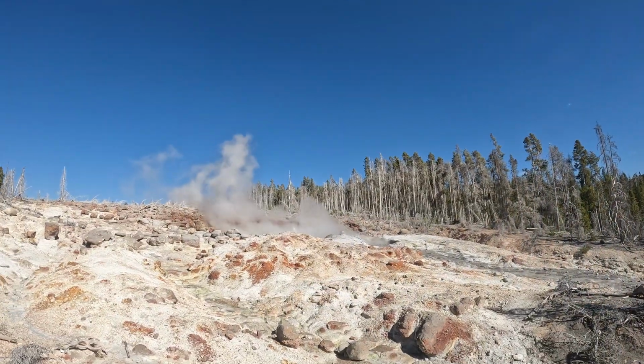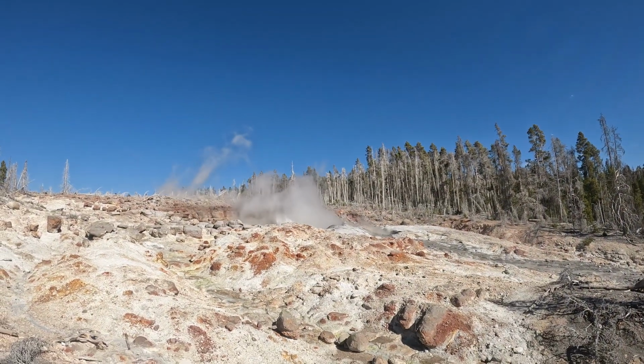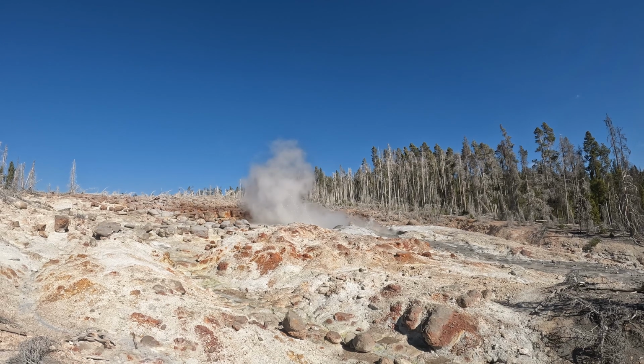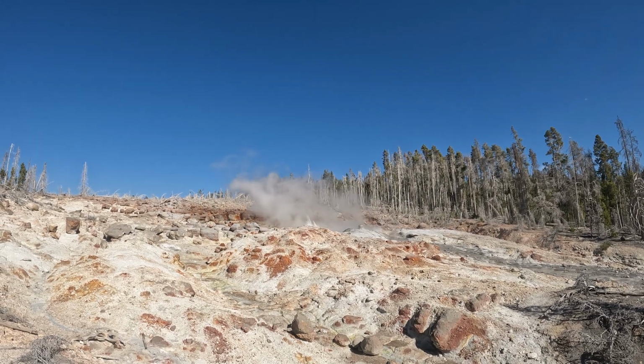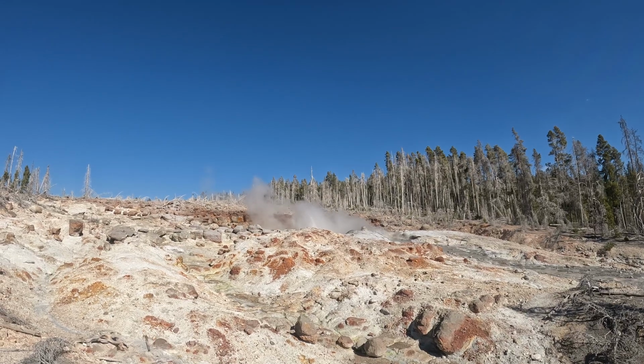The Steamboat Geyser is the world's tallest active geyser. Its major eruptions are unpredictable and often many years apart. The eruption height is more than 300 feet high.